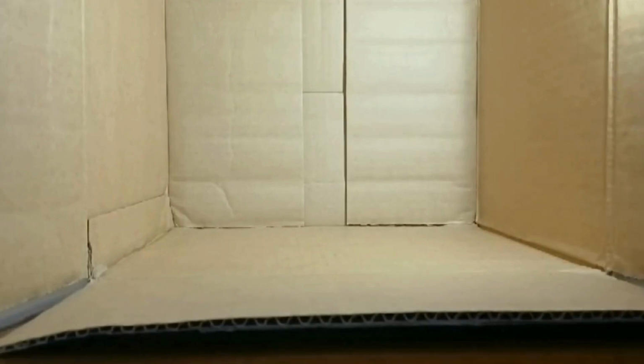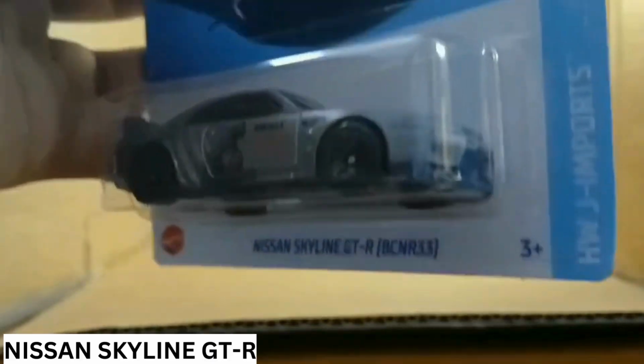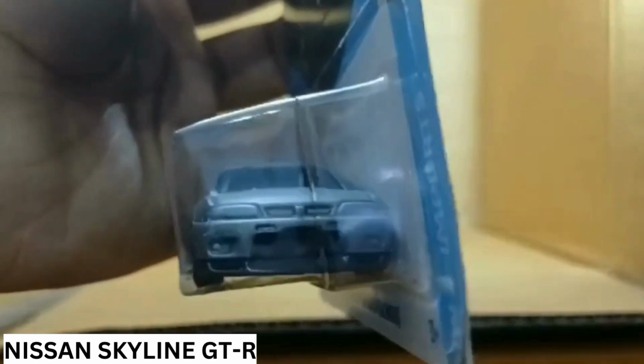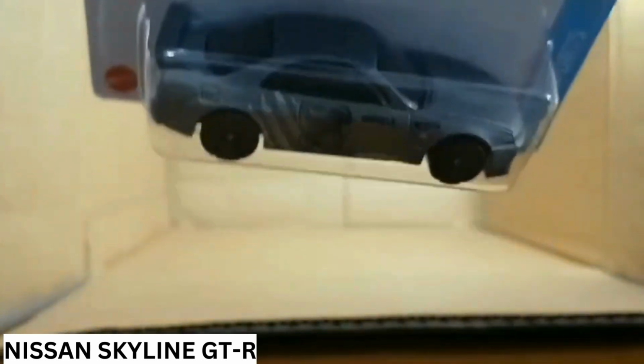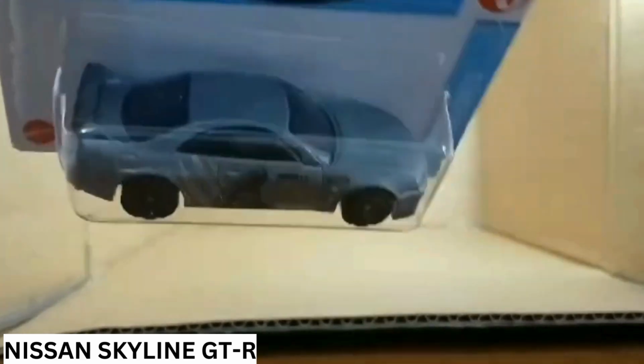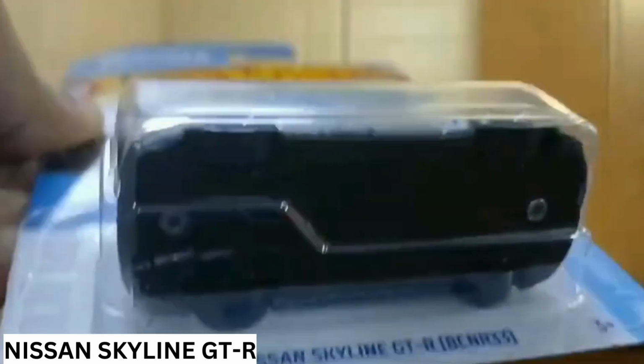So up next I'm going to show you the Godzilla car, which is the Nissan Skyline GT-R. Overall, again, this is a very cool car and it is again demanded a lot, and this time when it came to the stores, this was available 2 per case, and people are just going and buying everything that they are seeing. And Nissan is again highly demanded, and there's that Godzilla thing which makes it very special. Overall, this is a very nice car to have in your collection.